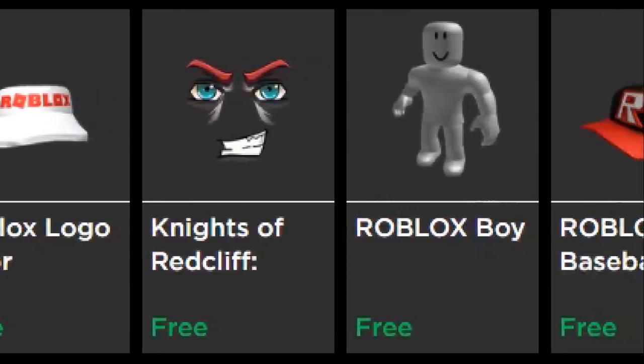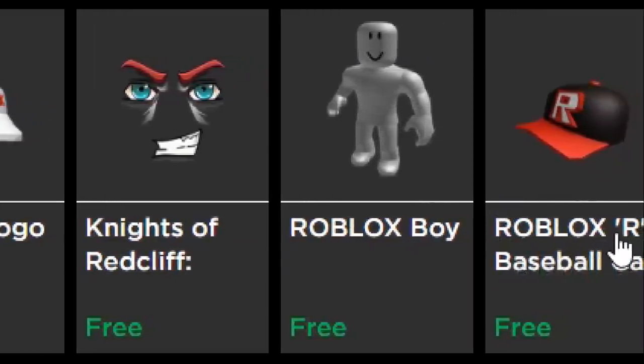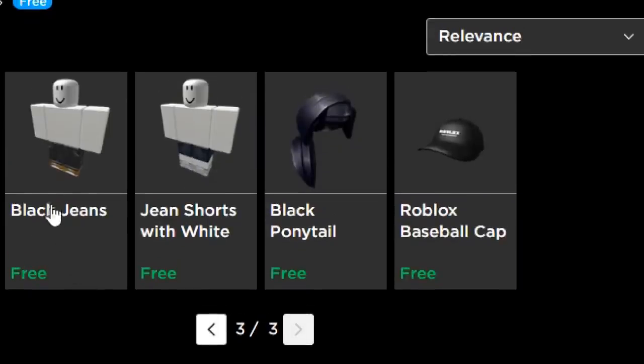You got another Roblox R baseball cap. I guess this is an even more modern one. I like it better than the one I was roasting earlier. So, I mean, if that means anything. And then, we finish it off with some black jeans, some jean shorts with white shoes, a black ponytail, and a Roblox baseball cap.